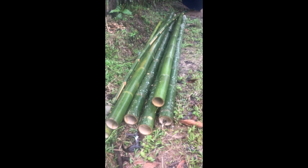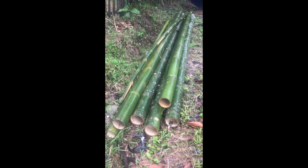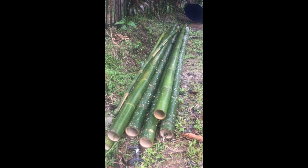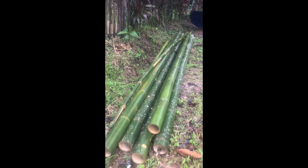This is one of our hardest bamboo varieties. We call this Patong in Surigao City. Actually, in my home province in Misamis Oriental, we call this Buntong bamboo tree.